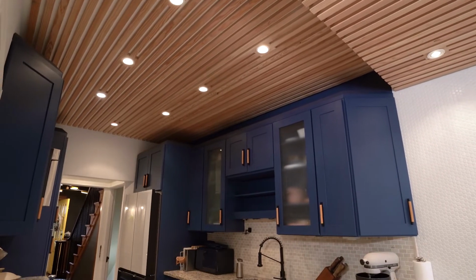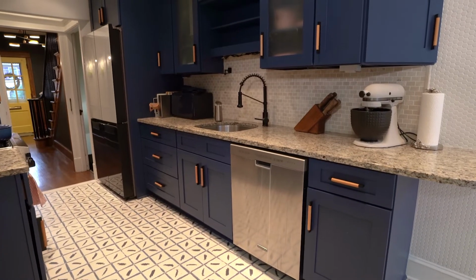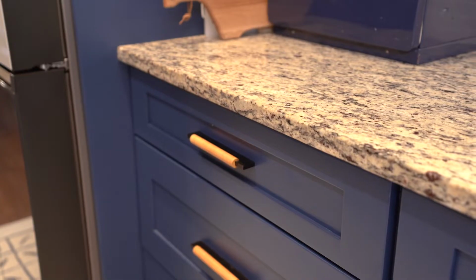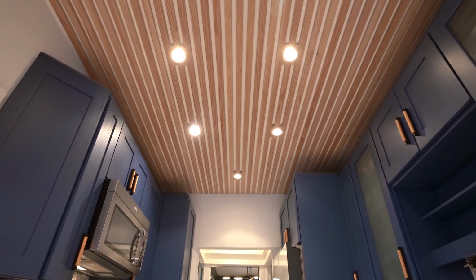So here we are in the kitchen. One of the things that homeowners do a lot is they think they have to gut their kitchen and spend a lot of money. In this project in particular, we decided to keep the layout, keep the cabinets. We added a beautiful shade of blue from Farrow and Ball, just refinishing the cabinets, changing out the hardware, adding a little bit of drama on the ceiling with more of the slat wood pattern.